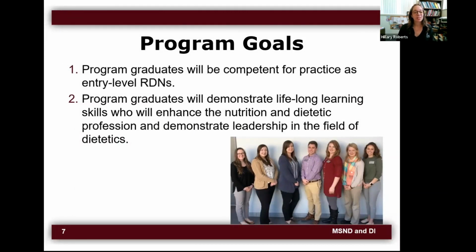Our program goals, again, we want you to be competent for practice as entry-level dietitians, and then that you're going to demonstrate those lifelong learning skills, enhance the profession, and demonstrate leadership in the field. So once again, we are very much looking at building students up as leaders and helping them to recognize their strengths and capitalize on those strengths. You'll take a strengths assessment the summer before you start. You'll learn your top 5 strengths, and those are integrated throughout the 1 or 2 years in different capacities.